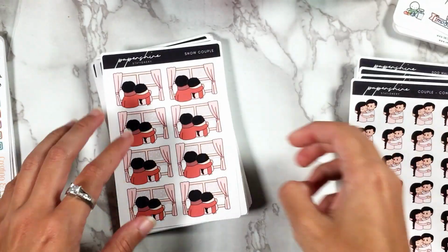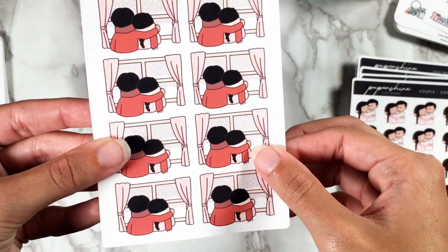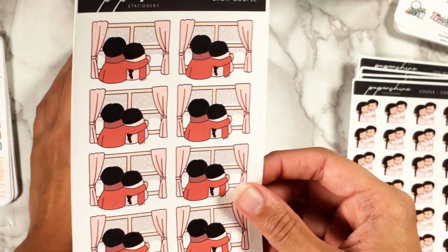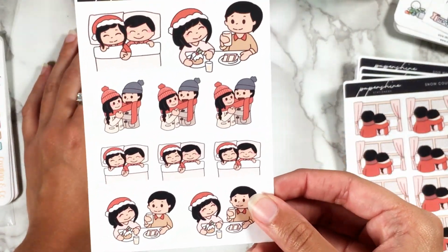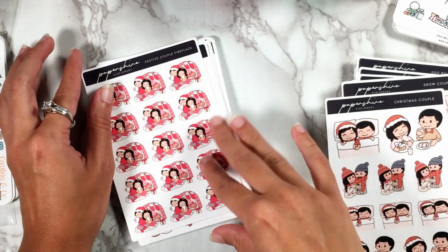These are a little bit bigger. These are enormous, the snow couple. So just like looking outside at a snowy day. Of course it doesn't snow here, so it's not super applicable, but I just got it anyway. Christmas couple. We did do a bunch of Christmas stuff last year, so there you go.